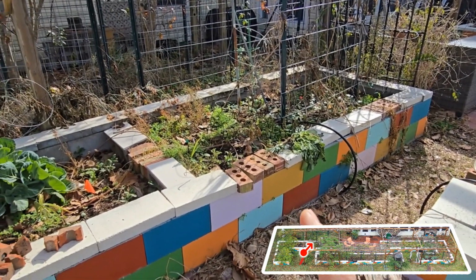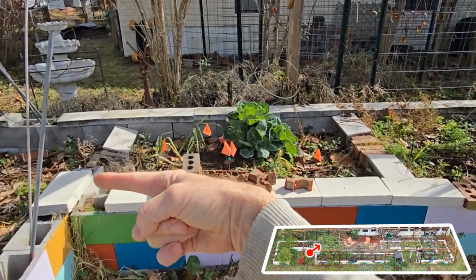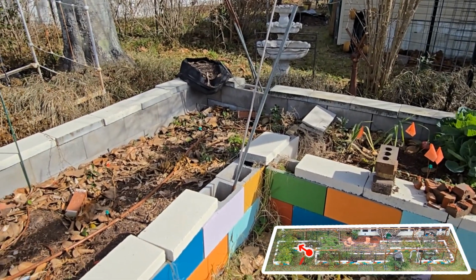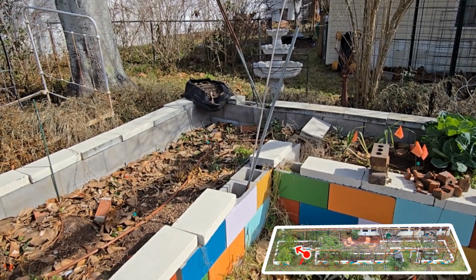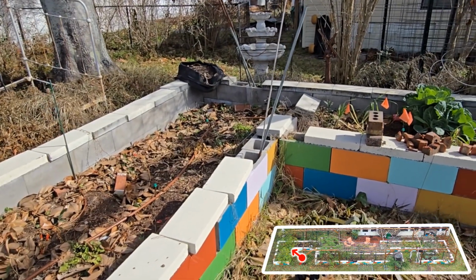Now, the interesting thing is, that bed over there looked like this bed after the first year. In other words, it sank a whole lot more than it did this year. In fact, this year, it's looking better. Next year, it's going to look a little better. And here's the reason, people.